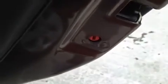Some additional comfort and safety features are child locks, rear bottle holders, rear power windows, map pockets, child seat anchors, rear curtain airbags. You come right here, and you got a fold-down armrest with cup holders. You hit this little lever, pull it up, and you have fold-down seating for additional storage.